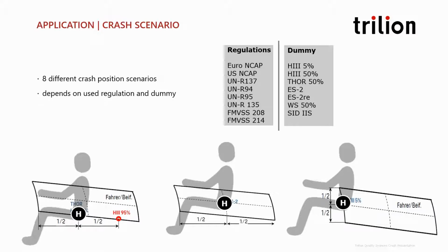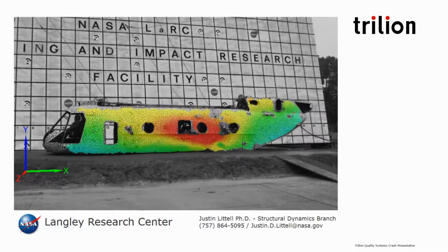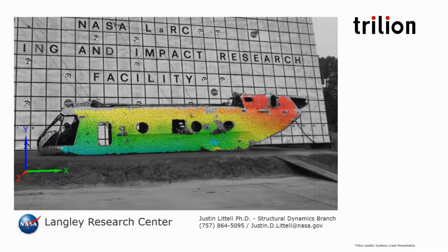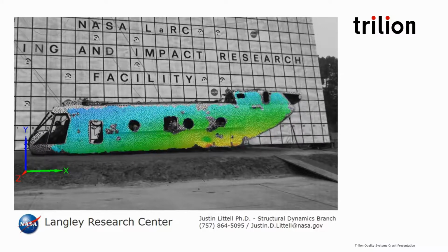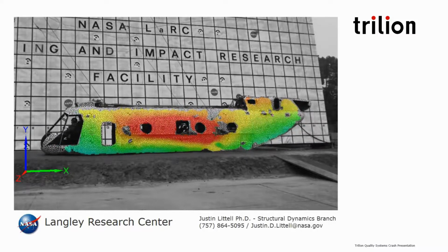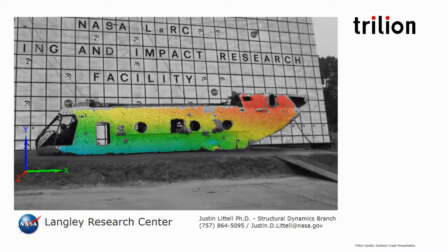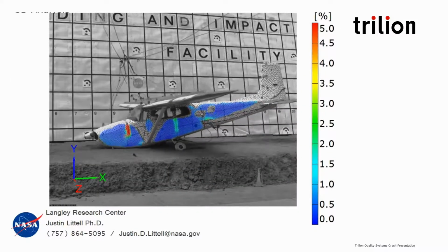Here's another amazing Aramis view of a Chinook helicopter crash landing at NASA Langley Research Center. Here you can see the color map measurement of displacement in the Z direction. Really large dots here, guys. And at that same facility, here's a strain measurement on a small plane.